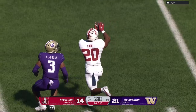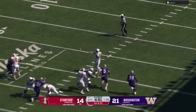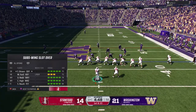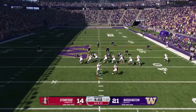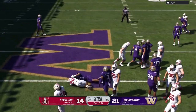Sometimes a play like that, incorporating the back in the passing game, almost seems like cheating. It's so easy. Yep, because you can run it against man or you can run it against zone. If you're patient, obviously, with zone coverage, he can come open. But man-to-man, I like my chances of a running back versus a linebacker. So nice job by the quarterback, nice job by the running back.